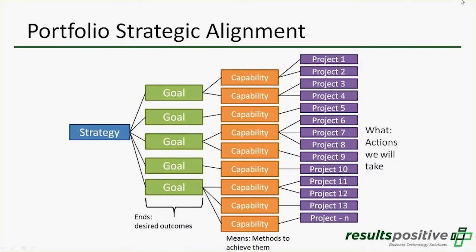So how your programs and projects align strategically: you've got your company strategy that's going to dovetail into a set of goals or objectives that your company wants to achieve. From there, you're going to have certain capabilities that feed into those goals and objectives, and your projects or programs will drive those capabilities. Remember, programs are those items that you typically group a set of projects together that are better managed as a program because they will be more efficient and effective at driving a benefit or a capability versus managing them discretely as a project.